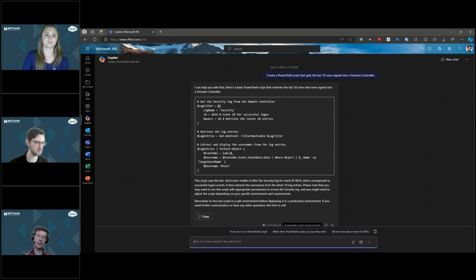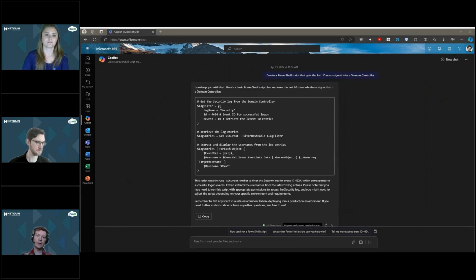Yes, and there's also a GitHub integration as well. So it can pull formulas from there or scripts, and then you can also, as a developer, run it within that GitHub interface. If you guys don't know what GitHub is, it's a file repository for scripts mostly.